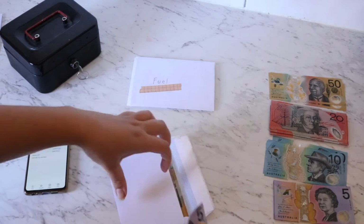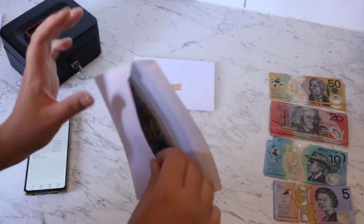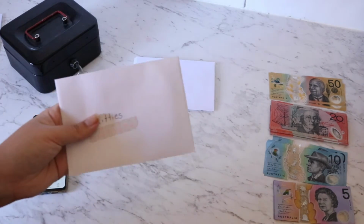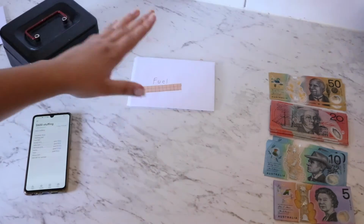So that way this will eventually turn into a sinking fund because it will slowly start to build up. At the moment it just feels like a cash envelope because I put money in and the exact same amount that I put in comes out. But yeah, eventually that will build up.